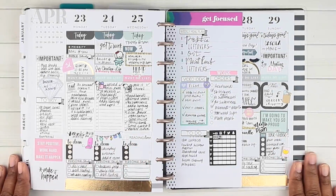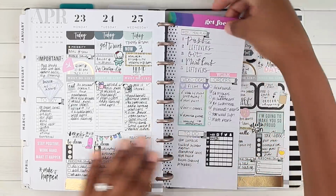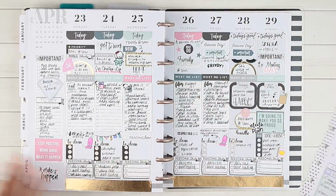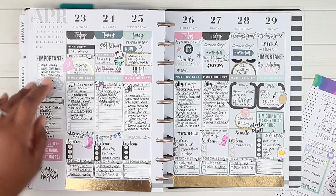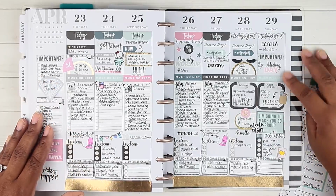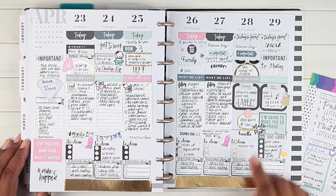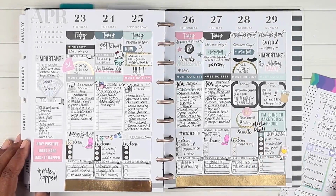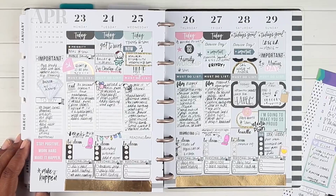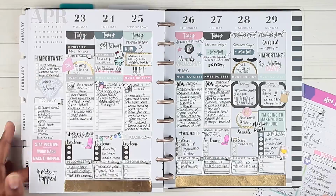So next week, this is from the Goal Getter sticker book. Mostly all of these stickers are from the Goal Getter sticker book. I love how this one turned out as well. I didn't really have too many highlights for this week. Let's see. I don't think I did too much of anything. I had some happy mail. That's a highlight, right? And then I had a photo booth. My husband and I had a photo booth in Atlanta. And that is it, I think, from what I wrote down.